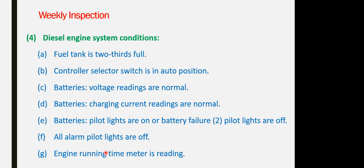For the diesel engine, the fuel tank is 2/3 full. The size of the fuel tank itself is 2/3, not full. Why? Pressure. We are talking about the fuel tank. The fuel tank indicator is required only to be 2/3, not full. 66% of the tank to be full, 2/3. The fuel tank is not full to the top, because heat causes evaporation and pressure, which means I shouldn't make the fuel tank full.